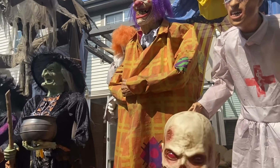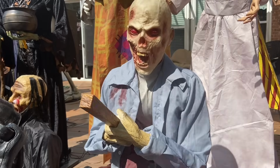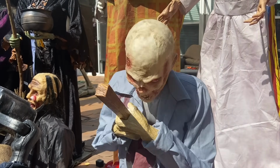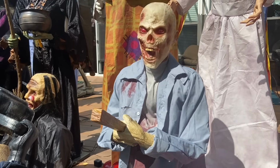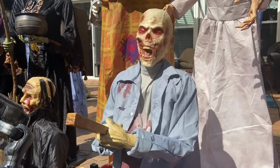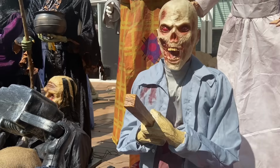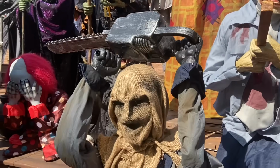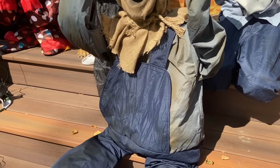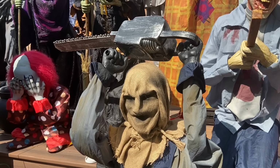Pretty cool. Next up here, we have Punctured Pete. He is unconscious, so there he goes. There he is. Pretty cool. Next up here is Rusty. He is not working right now, but hopefully we can fix him soon. He actually just stopped working now, so yeah, hopefully we can repair him soon.